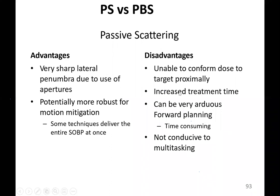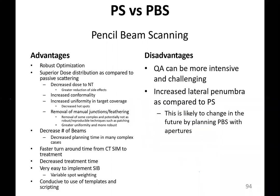But delivering the beam is quicker than the pencil beam. So pencil beam scanning advantages are robust optimization, superior dose distribution as compared to passive scattering, decreased dose to the normal tissue, reduction of the side effects, increased conformity, increased uniformity in the target coverage, decreased hot spots. That's the problem with passive scattering. Sometimes it is very hard to reduce the hot spots. Removal of manual junctions or feathering, decreased number of beams. You can do only two beams or three beams. Three beams maximum. Most plans are two beams.